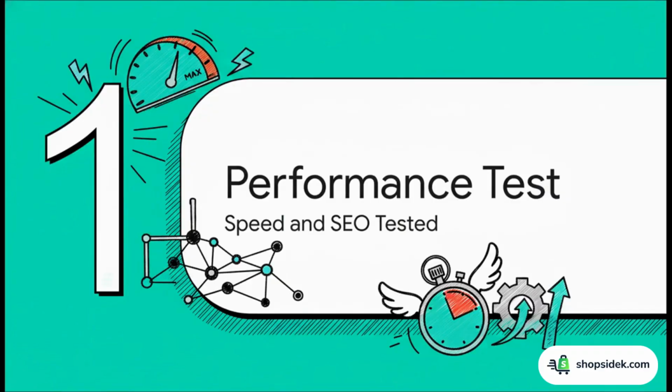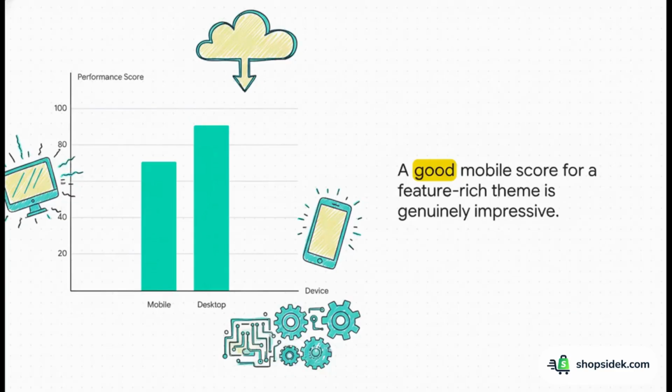Okay, first things first, performance. A theme can look absolutely stunning, but if it's slow and clunky, it's just going to kill your sales. It's that simple. So we took a clean, brand new version of Palo Alto and ran it through Google's PageSpeed Insights to see what we're working with. And here are the numbers.